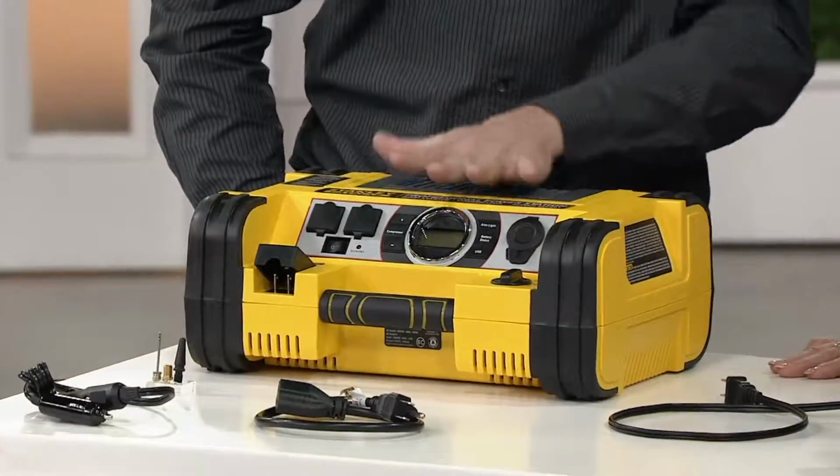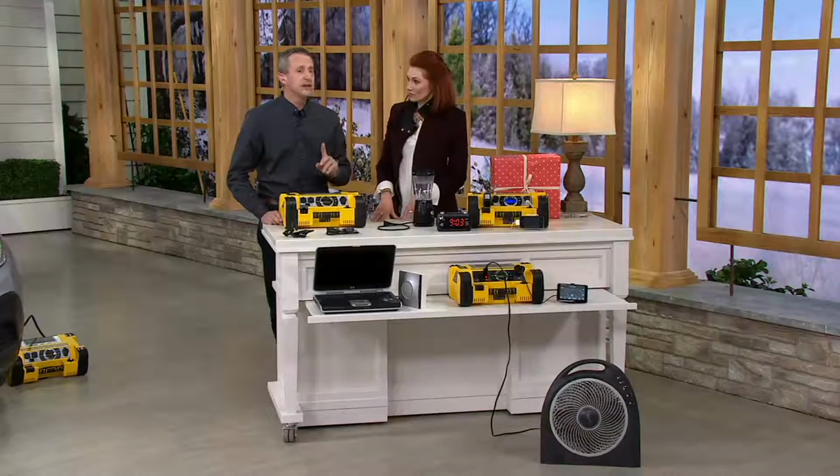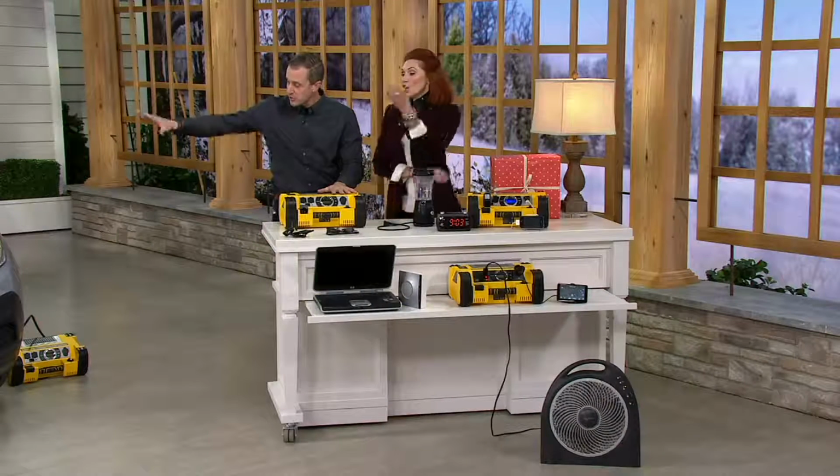When you get it, it depends on how low it is. So you get it home, plug it in, it'll shut off when it's full. After that, every 30 days, top it off, or if you've used it. If you jump started a car, inflated a tire, plug it in.